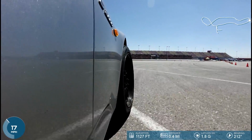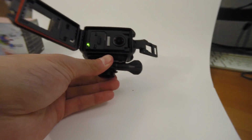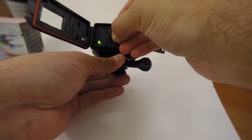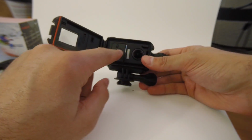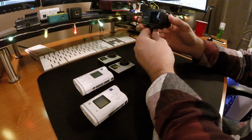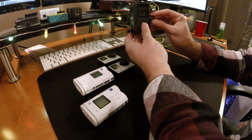Just make sure you get the right micro SD card. I definitely suggest something like a Lexar 633X. It's an XC formatted card, really good. And we're waterproof right out of the box. It is a little bit heavier than other action cameras on the market, and it is a little oddly shaped for helmet mounting, and we can't really do anything to the side.